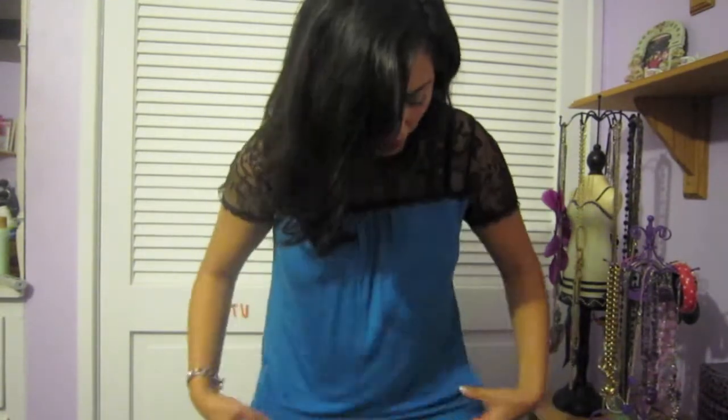Okay, so my shirt is from a store called Cotton On, and it was actually on clearance. I just got it today, and it was on clearance for $5. So that is an amazing deal in my opinion, and probably in your opinion too. But yeah, it's really pretty because it has this lace up here on top.